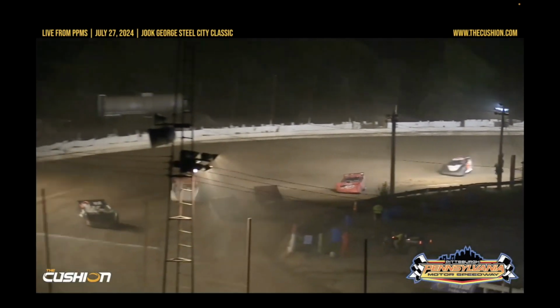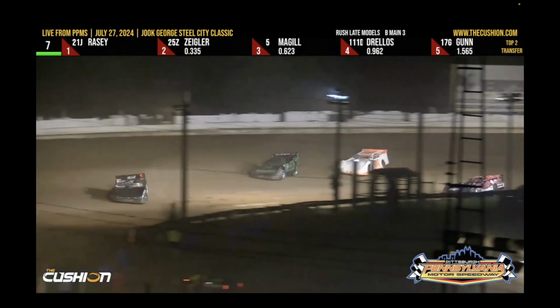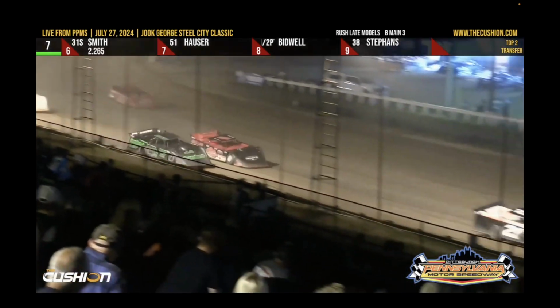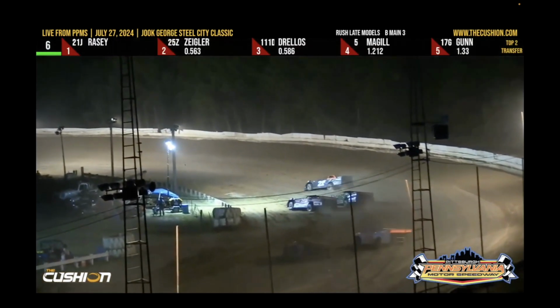Down the back stretch now, Mason Ziegler looks to the inside of Frank McGill. Working into turn number 3. McGill trying to hold off Ziegler. Ziegler right there in the 25. He takes that number 2 spot. Demetrius working into turn number 3. Racy dives into turn number 3 harder than Ziegler. And here comes Drellis to the inside. Wow! He bolted by McGill and gets side by side with Ziegler.